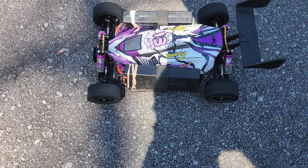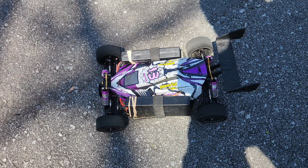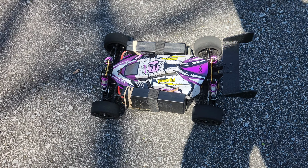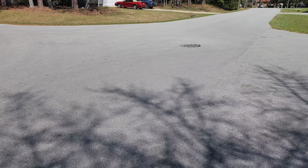What's up, y'all? Just got the car out here for a test run. New GPS. I have to get some Velcro to get it stuck onto the body, but just going down the road testing.